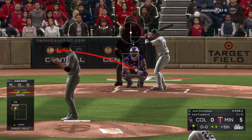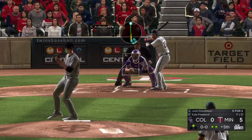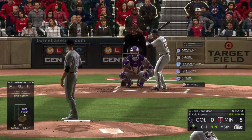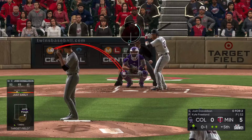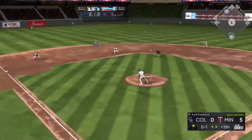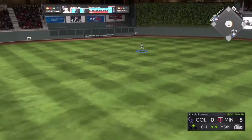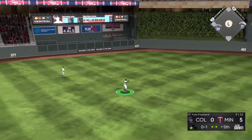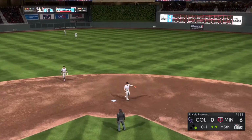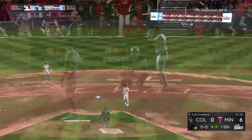Now batting, the third baseman, Josh Donaldson, digging in now. And it's fouled away. He's 0 for 2 in the ballgame so far. 0-1 count. Here's the pitch. Back up the middle and in for a base hit. And add one more as this is now a 6-0 ball game.